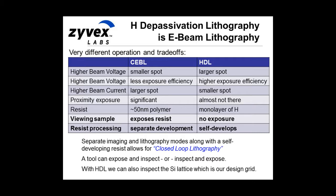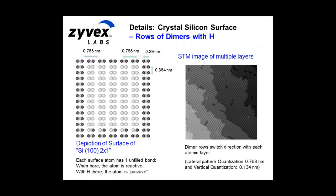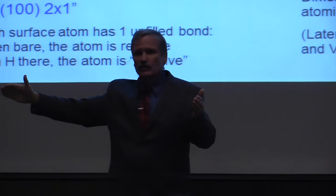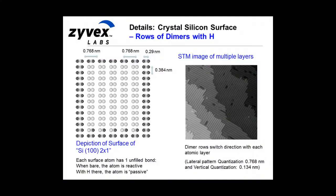First of all, we're working on a silicon 100 surface. Okay, and that has some huge advantages. This is the most studied surface in the world by a large margin, and we know a lot about it. Normally if you cleave through a silicon crystal and get the 100 surface, there'd be even spacing of those atoms. But to minimize surface energy, they tend to lean in and make these dimer rows, two atoms close together. Those are at a pitch of 0.768 nanometers, less than a nanometer.